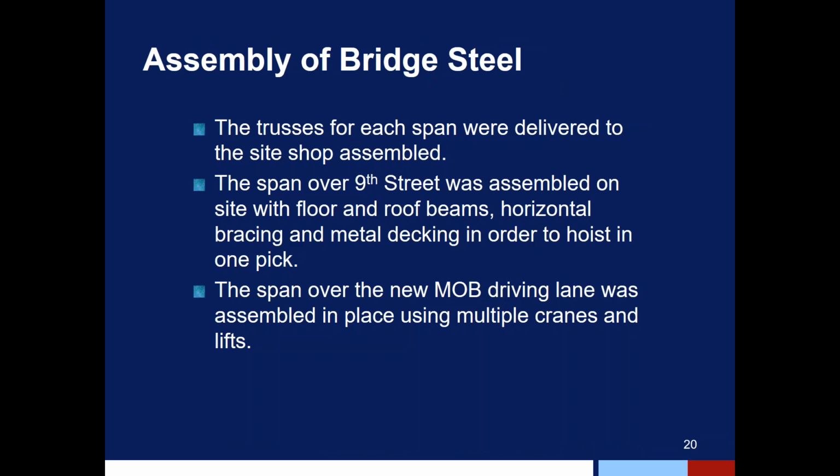O'Shea took delivery of the shop fabricated trusses at the site. For the span over 9th Street, O'Shea assembled the bridge on the ground so it could be lifted as one hoist. The assembly included all the floor beams, horizontal bracing, moment frames, roof and metal form deck, and roof deck and mesh reinforcement for the bridge floor. By assembling the span over 9th Street for one hoist, this only required one short road closure to set the bridge framing over 9th Street.